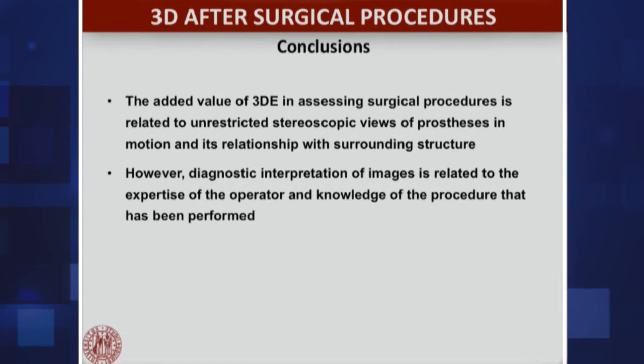I think really that there is an added value of 3D echocardiography to assess a surgical procedure when there is something going wrong, and this is related to the fact that we can cut the data set in any view. So we have an unrestricted stereoscopic view of the prosthesis, and particularly when they are in motion, so we can assess not only the function of the prosthesis but also the relationship with the adjacent structures.